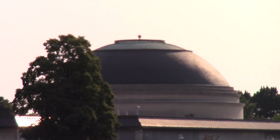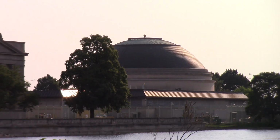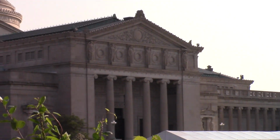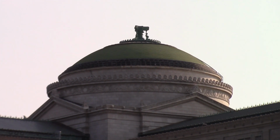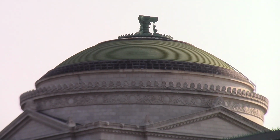A lot of these buildings always have three domes, two on either side and one big one in the middle. It's the same in Columbia here in New York. Gotta be geometrical. For the geometrical purposes or something.